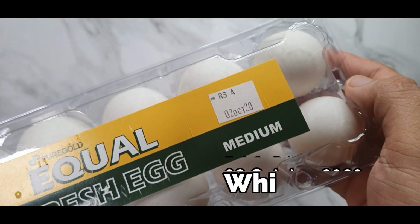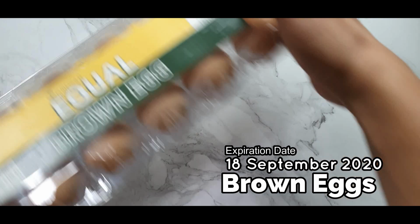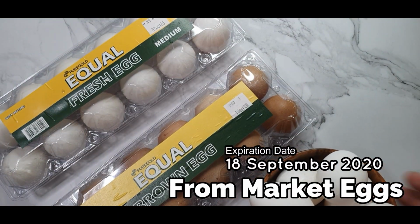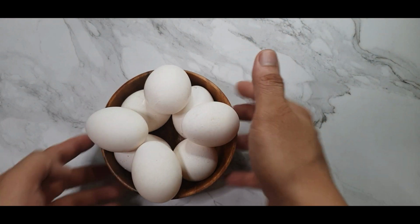Previously, we bought white eggs from Pure Gold expiring on October 2, brown eggs expiring on September 18th, and wet market eggs also expiring on September 18th. For this demonstration, we are going to make use of these white wet market eggs.